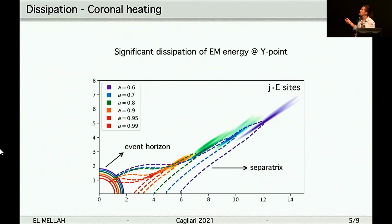Most of the magnetic dissipation occurs at this Y point, which was the outermost, the farthest point on the separatrix. The position of this point depends on the spin of the black hole. Here you have, for different spins of the black hole, the event horizon, which is the solid line, and the separatrix, which is the dashed line right here.